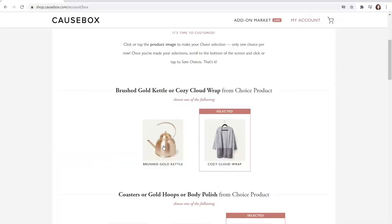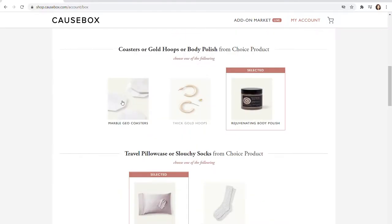I'm first going to insert the clip of me choosing the products first, so I'm going to insert that now. So these are the options where I can choose. So I'm going to choose the cloud wrap because I already have an electric kettle and then a cast iron kettle that I will put on the stove, so I don't need this. And I already have enough of these, and I have several earrings that are kind of this shape anyway, so I'm just gonna go with the body polish. I feel really good about that.